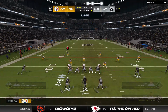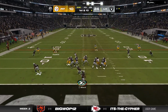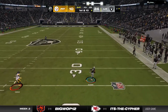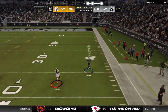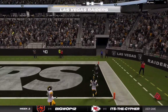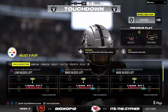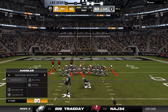Nineteen tight. They go play action here on 1st down. And he's got the speedster Goodwin. Now he's loose at the 40. Inside the 20. And he will score. Touchdown, Las Vegas. Marquise Goodwin, 93 yards.